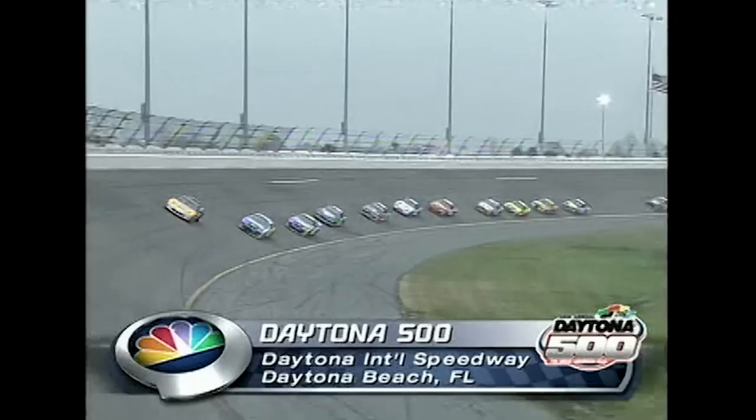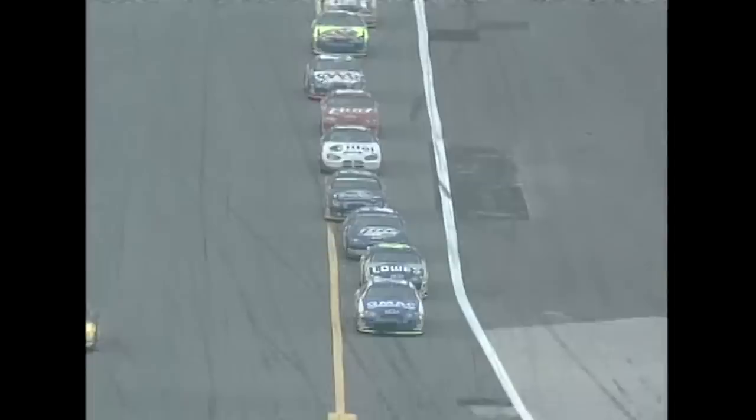NBC Sports Live at the Daytona International Speedway, the season opener for the NASCAR Nextel Cup Series, the Daytona 500, the biggest race on the schedule. 200,000 people are here, 45 laps to go. Pit road is open, we're under caution. Brian Vickers will lead the field into what could be the final stops of the day.